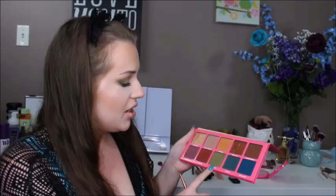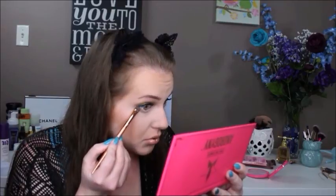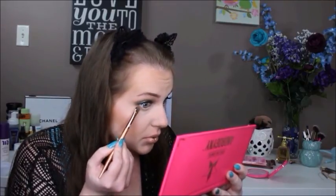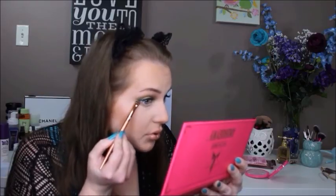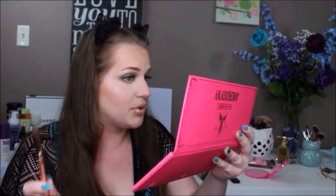This brush here is a smudge brush from Royal Langnickel. It is BOM 18, and I'm going to take the color Military, but I'm only going to do the inner and outer corner. I'm kind of going to bring it up here to make that line not so harsh. And I'm going to leave this middle area here because I'm going to put something there.